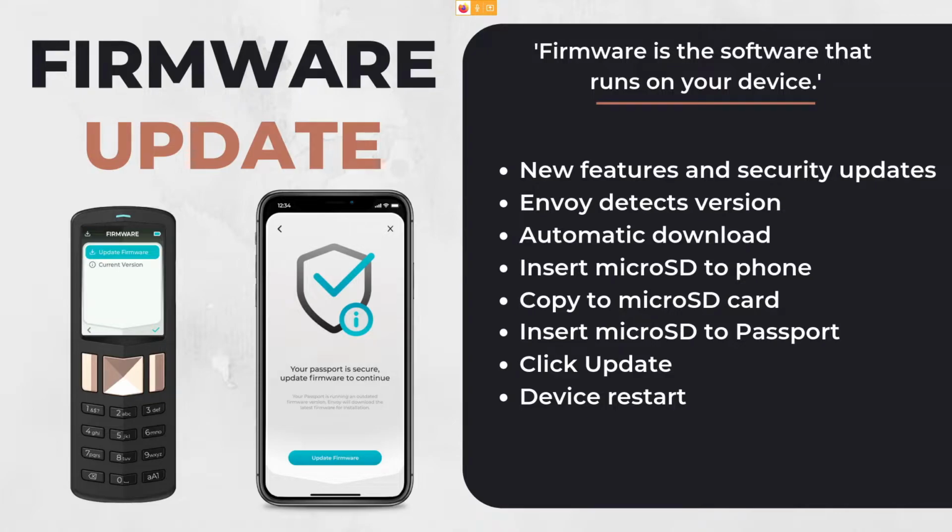Gone are the days of fumbling around for an adapter cable, finding the right port on your computer, navigating to the right website, making sure that you've got the firmware from the right location. All of that's gone. Envoy does all of that for you. You don't even need to turn on your computer. And once the update is complete, your device will restart, and you will then be running the most up-to-date and secure software.